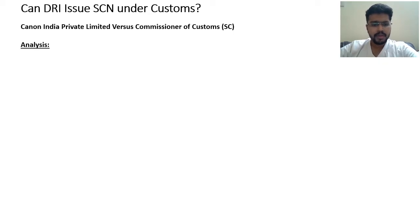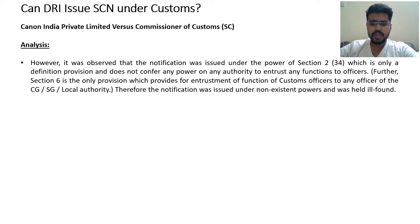However, it was observed that the notification was issued under the powers of Section 2(34), which is only a definition provision and does not confer any power on any authority to entrust any function to the officers. Further, Section 6 is the only provision which provides for entrustment of functions of customs officers to any officer of the central government or state government or local authority. Therefore, the notification was issued under non-existent powers and was held to be ill-founded.